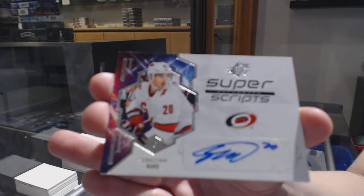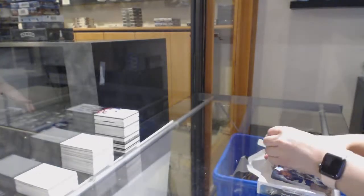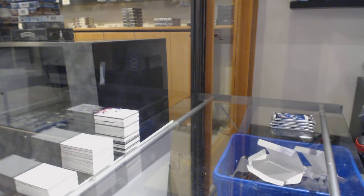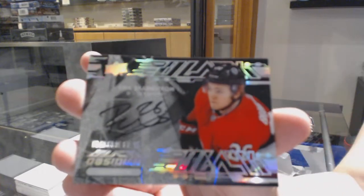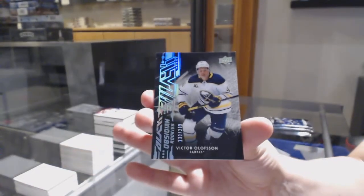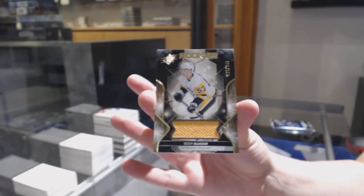Scripts auto for the Hurricanes of Sebastian Aho. Scripts rookie auto for the Ottawa Senators, Eric Brännström. Obsidian rookie numbered to 299 for Buffalo, Victor Olofsson. We've got a rookie jersey numbered to 399 for Pittsburgh, Teddy Blueger.